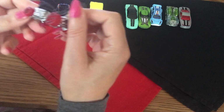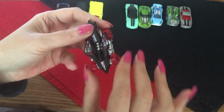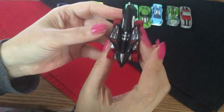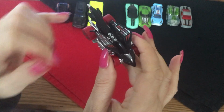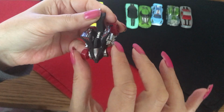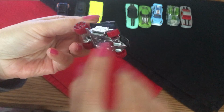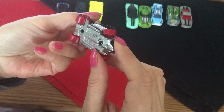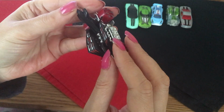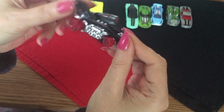The next one we have, I had to look this one up. This one was hard to find. Well, it was hard for me to find anyway, because it says Turbo Rooster on the bottom, and it does. It looks like a rooster. There's the tail and there's the wings, and it's got this dark red tire with gray spokes. This is metal. This is by Hot Wheels. I can't really make out the year. Did I write it down? Of course I didn't. But that's the Turbo Rooster. And that is really cool.